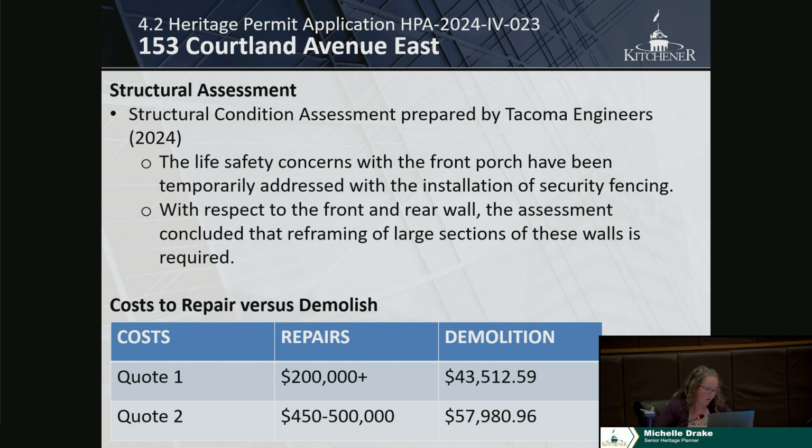The second quote indicated that the entire single detached dwelling had structural damage, and that beyond the work to repair that damage, there would also be additional costs associated with removing the contents of the building, as well as the removal of 2 large trees in close proximity to the foundation and potentially causing the concern with the failing foundation. This estimate came in at between $450,000 to $500,000.